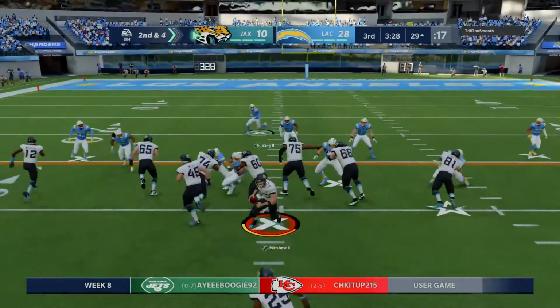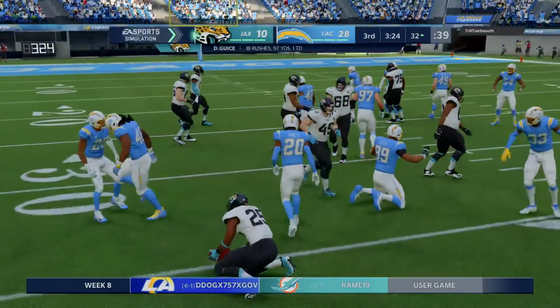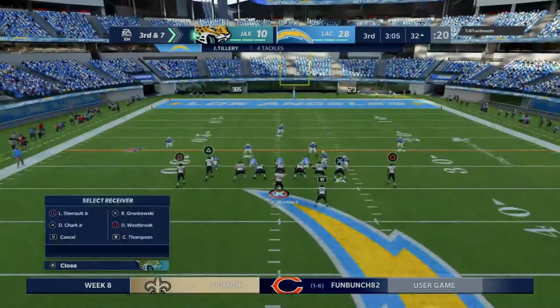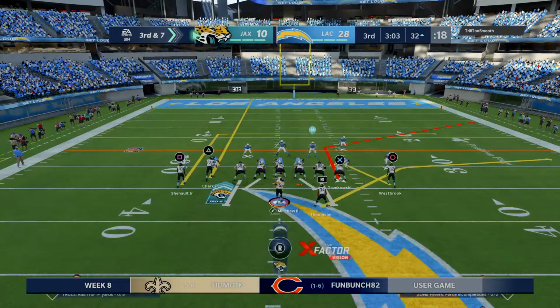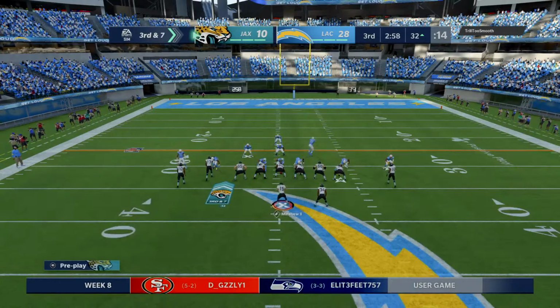2nd and 4. They'll hand it down to Geis. And maybe a measure of revenge there. He's had his way in this one, but this time they get him behind the line. That'll set him back with a loss of 3 on the play. And just like that, it's 3rd down.